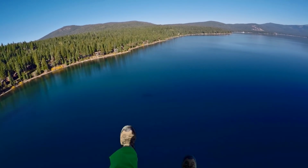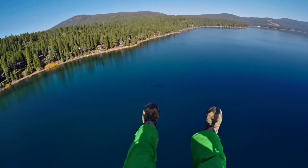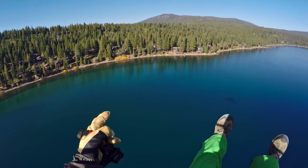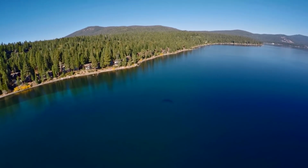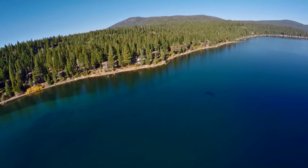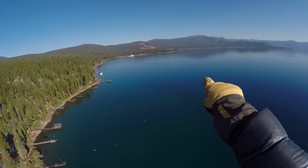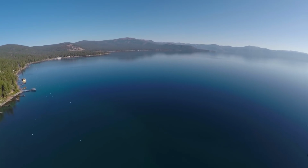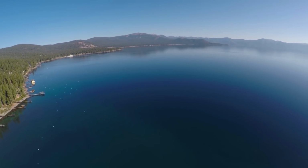This one's a little bit better because hopefully you can hear the sound of my voice. And I planned it so that the sun was behind me for at least most of the trip. Oh, I know where we are. This is Carnelian Bay. And then we're going to get around over into Crystal Bay over there.